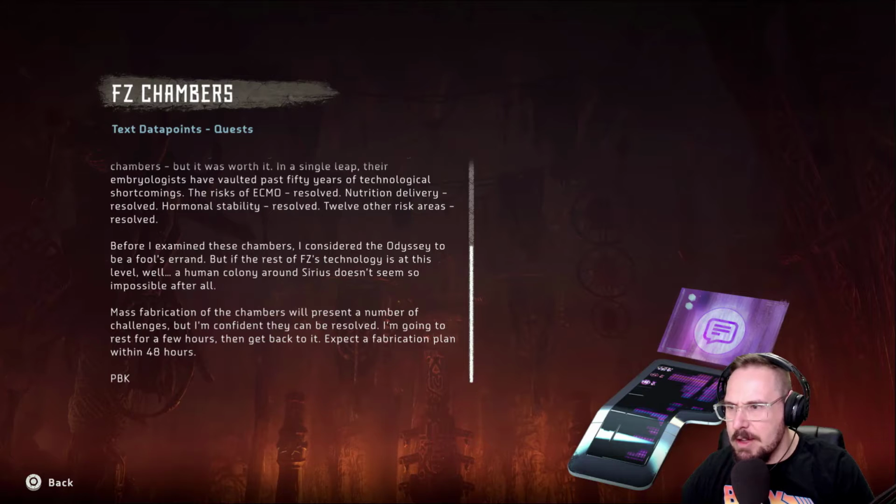So this is what I was talking about earlier. Just embryos sitting there frozen for 600 odd years before the Earth is even able to sustain life.